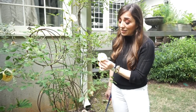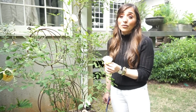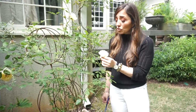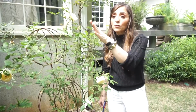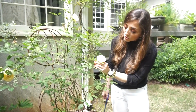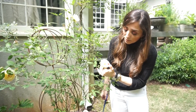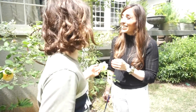But I have to tell you, these are the most amazing roses I've ever smelled. They are so fragrant. We have several that have grown on the fence, and we've been clipping them for weeks on end. But they are so delicate, and they have the most amazing petals, and each one of them has a different fragrance. It smells really good.